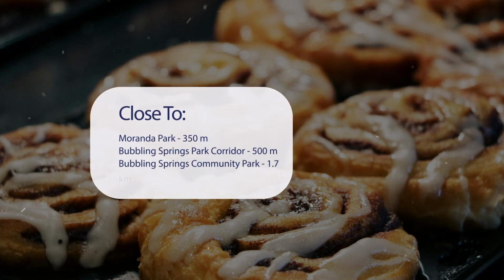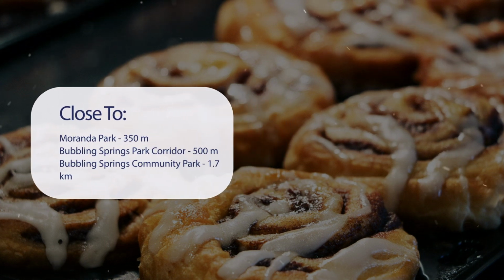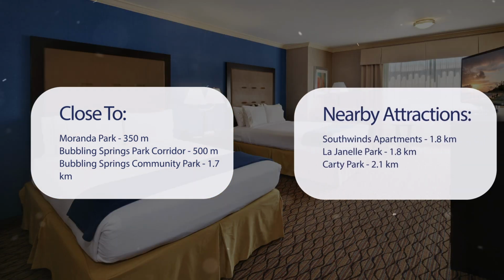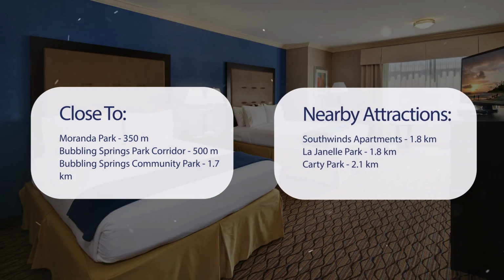It's pretty close to Miranda Park, 350 meters, Bubbling Springs Park Corridor, 500 meters, Bubbling Springs Community Park, 1.7 kilometers, and also close to attractions like Southwinds Apartments, 1.8 kilometers, La Janelle Park, 1.8 kilometers, Cardi Park, 2.1 kilometers.